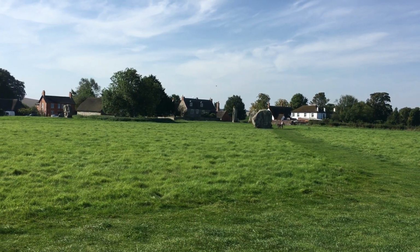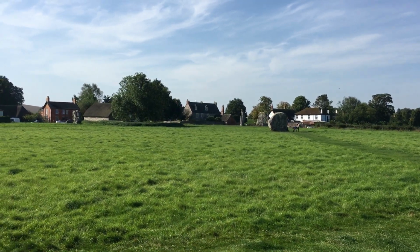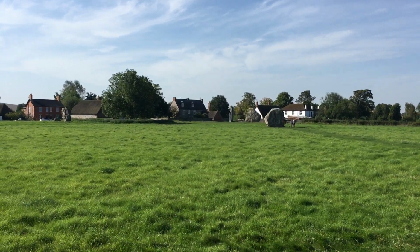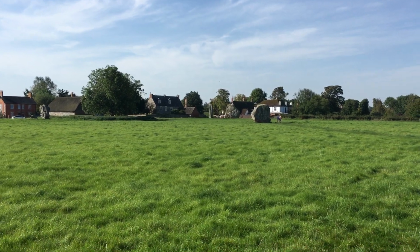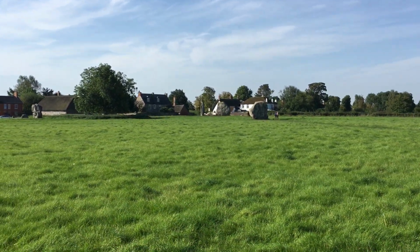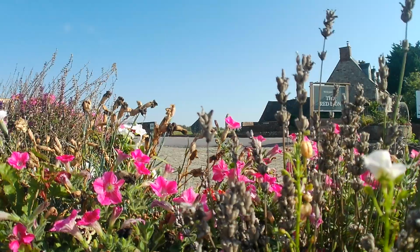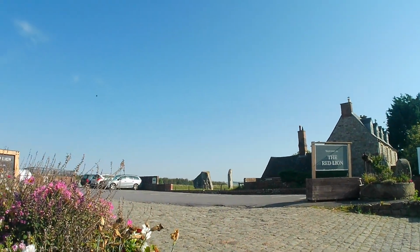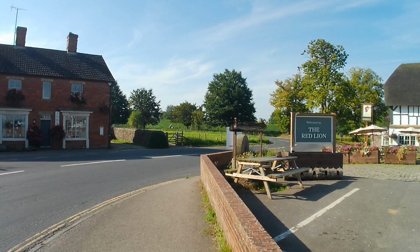So right here you can get some perspective of quite how large this circle is. Not as big as some of the henges near me, like Sussex, and bigger than Chanctonbury, and bigger than Stonehenge as well. But the fact that you've got a whole village sitting in amongst the ring just goes to show how big it is.